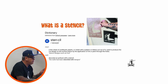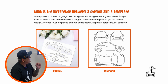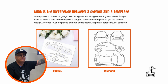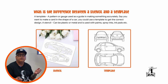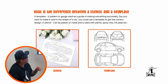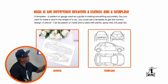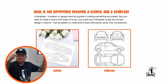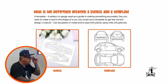Now, stencils shouldn't be confused with what a template is. This right here on the right would be what a template is. So if you're speaking about a template, you're speaking about something like this. You might have seen stuff like this for train cars where you can draw, so that would be a template, it wouldn't be a stencil. This would be a stencil here on the left because you can spray paint through it. The car manufacturers would use templates to make sure that the doors were the right size, the right shape, but they wouldn't be putting any paint through them. So that's just a simple little difference between the two.